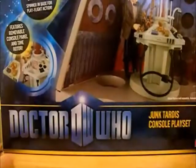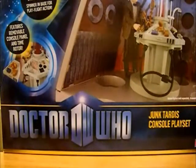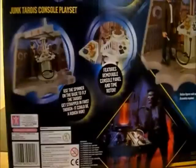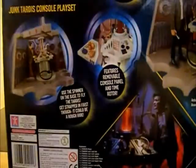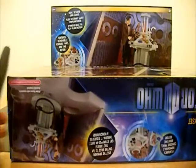So I am going to open this set with my trusted penknife. I would imagine it opens from the top. Yes, it does. So if I just make sure you can see this, guys.